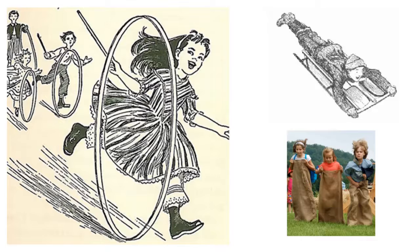There on the top right, you see a sled, and children have been playing with sleds in snow for a long time. Underneath that, you see some children who are having a sack race. Those are burlap sacks, and at one point they would have held some grain or some other food, maybe potatoes or onions. But once that gets empty, it's a good thing to save and to reuse for another purpose. And they could be used for sack races.